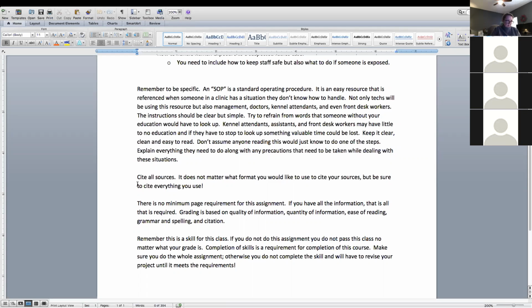But think of it this way. There's no minimum page requirement. It doesn't have to be 4 pages. But the thing is, when you're in a clinic and things are crazy, you want this to be easily read. I've had people turn in assignments like this to me, 1 giant paragraph. Please don't do that, because in a clinic, you want to see breaks.